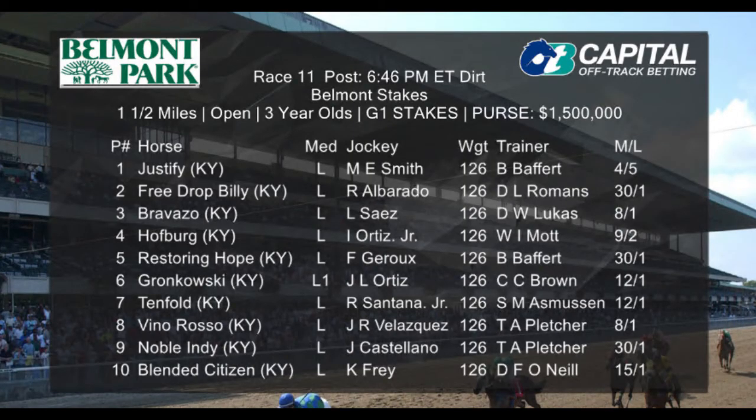To the Capital OTB Stakes preview. We were through 4 of the 5 on the Saturday undercard. We are up to the big one. See if Justify can do it in the Grade 1 Belmont. They're going to go 1.5 miles. It's for 3-year-olds. A solid field of 10, 9 rivals to Justify, who did draw the rail in number 1.